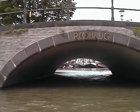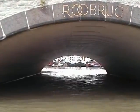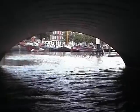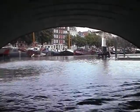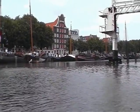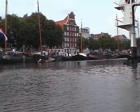At the top of this harbour we go under the Roobrug, which has a road over it, into the wool wearers' harbour. In the Middle Ages, Dordrecht had a monopoly on Dutch imports of wine, salt, timber and wool. This was the main commercial harbour.